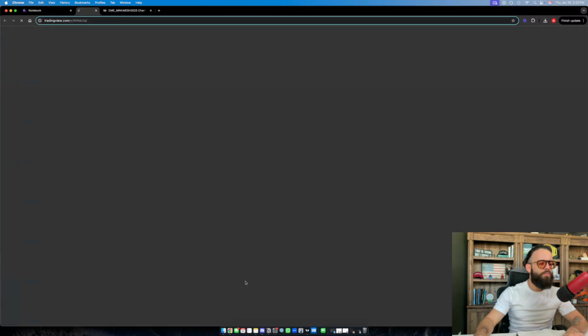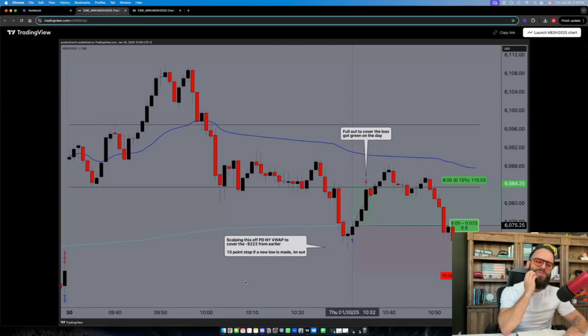Big stop. Managed to squeak out just a $200 loss, so basically break even. Then I take this trade after the pop. I missed this move here where I could have been long on the New York VWAP here or here or here, right? Or in this retest here. That was where he wanted it. I didn't act on that. Missed it. So I waited.